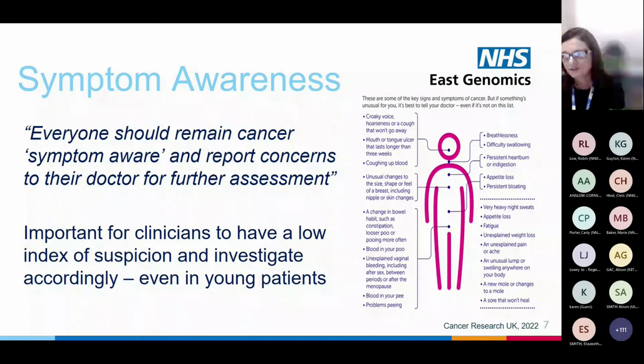So everyone should remain cancer symptom aware and report concerns to their doctors for further assessment. And it's so important that clinicians have a low index of suspicion and investigate accordingly in those who are at risk of Lynch syndrome, even in the really young patients.